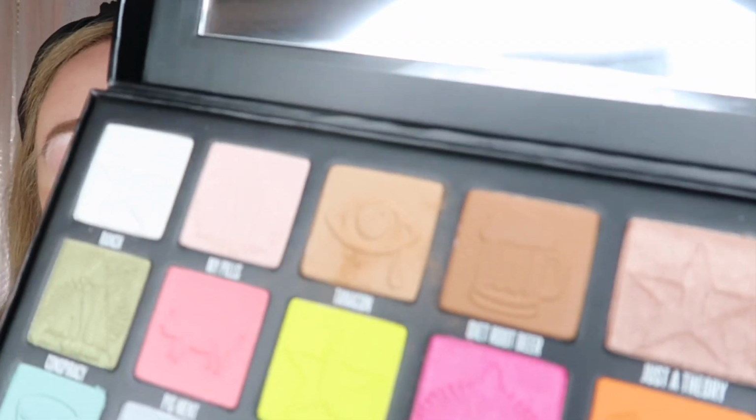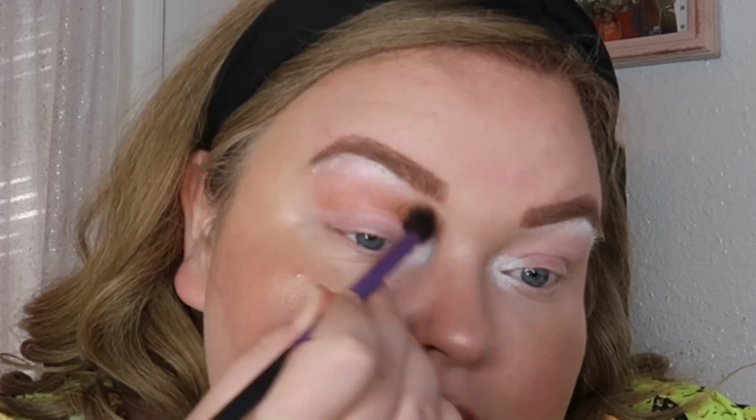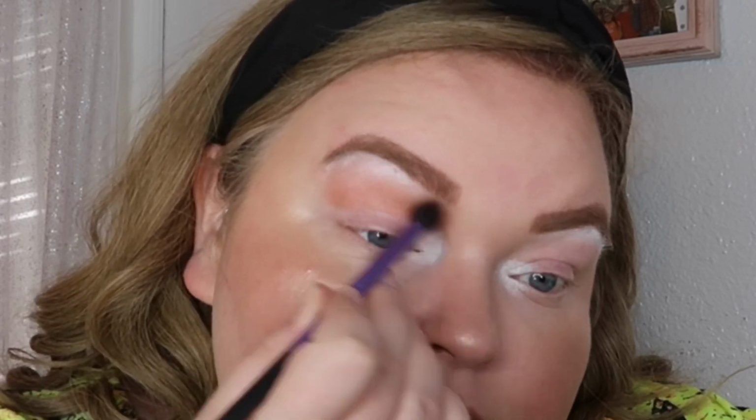Ooh, there was a decent amount of fallout is the only thing I could say. See, when I went to dip into that, I don't know if you guys can see, there's a decent amount of fallout there. So that is the only thing I have to say so far. Ooh, but it is a nice shade.